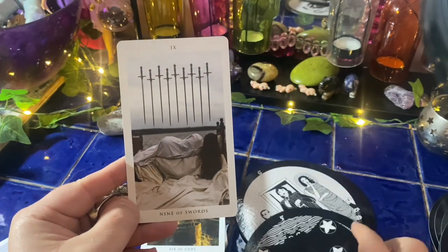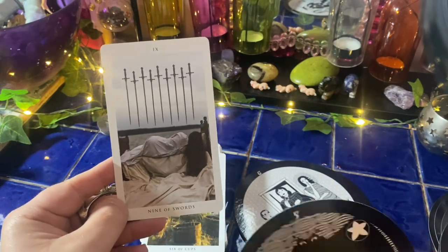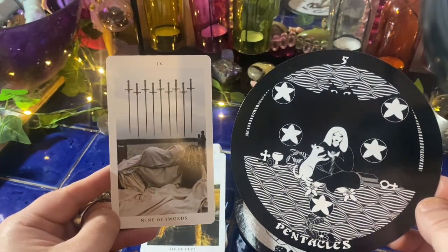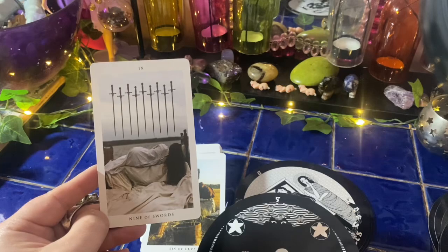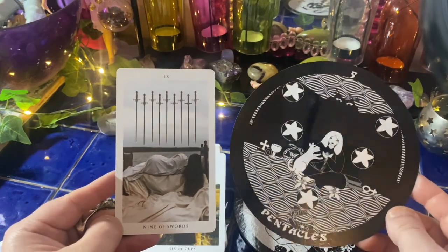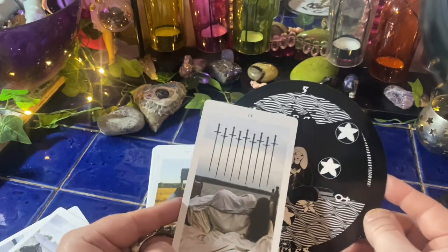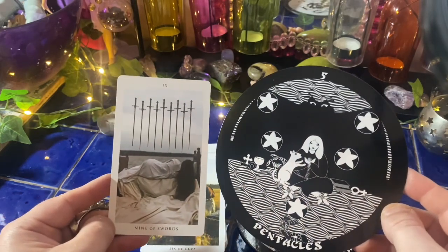The Nine of Swords, the Nightmare card, with the Five of Pentacles, being left out in the cold. Your nightmare is the house burning down, isn't it? And then you are really left out in the cold with nowhere to stay. Look, in the woods with the eyes staring out at you.